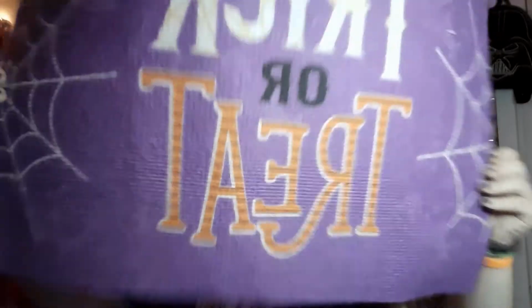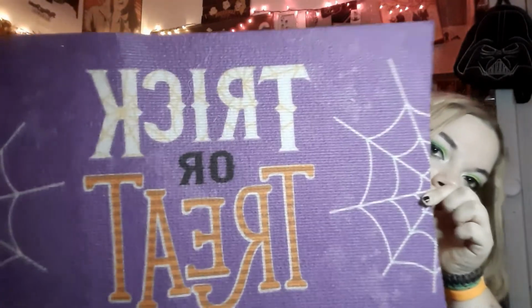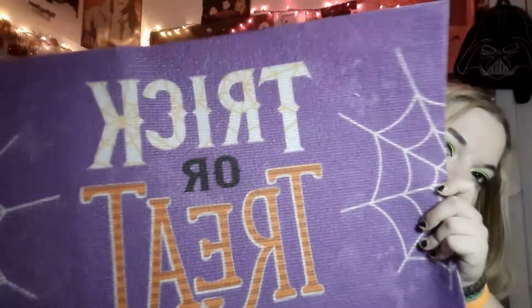So, this one thing I got last year, and it was on our porch. Don't know what happened to it. I think it got thrown away. But the little doormat decor thingy. Yeah, I'm not putting this outside. It's going inside the house this time, in the room I'm doing.